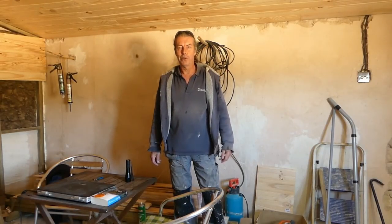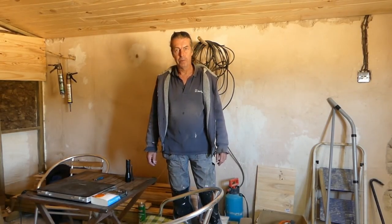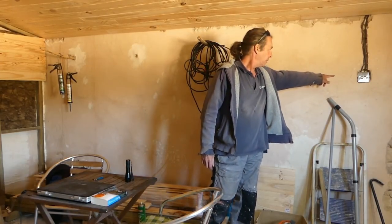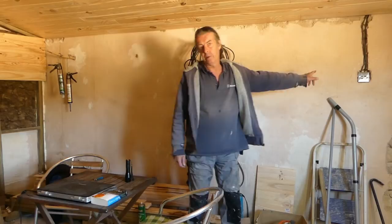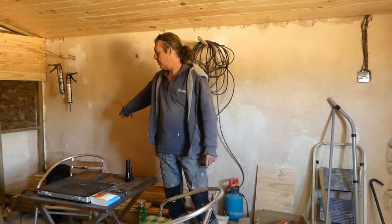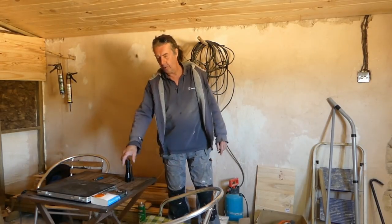So, just as we thought all the mess was done in here, we're going to have to make some more now. Because I'm going to put another light in the wall, switch in the wall just there, so I can control this light which goes out through the wire there. The junction box is there, the switch downstairs is directly below it.